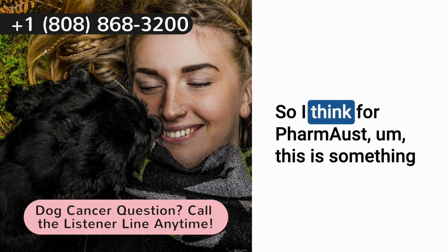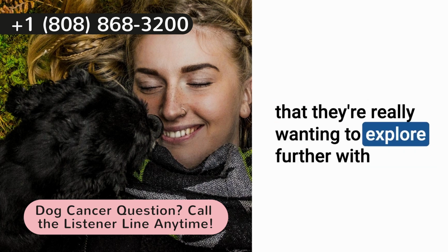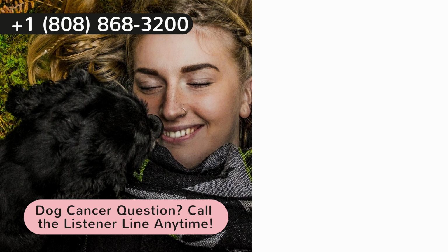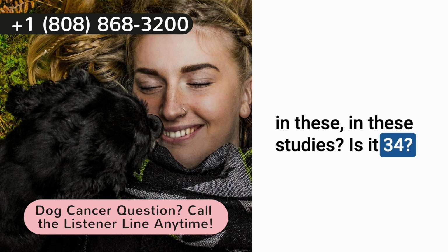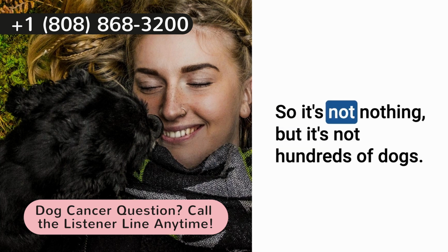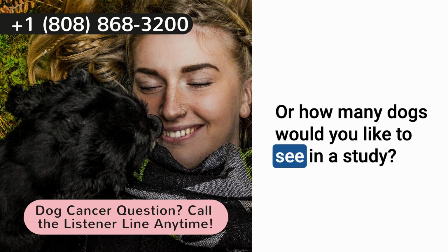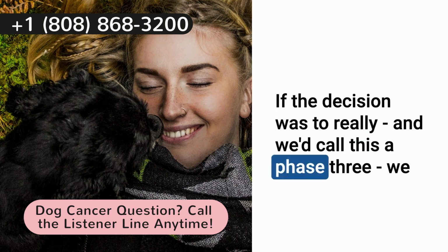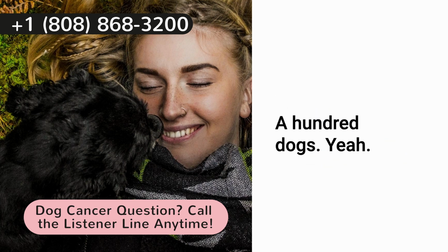So I think for Pharmos, this is something that they're really wanting to explore further with more investment and much bigger studies. Yes, because these smaller, how many dogs are in these studies? You said 34? 34 at this stage. So it's not nothing, but it's not hundreds of dogs. How many dogs would you like to see in a study? If the decision was to really, and we'd call this a phase 3, I'd like to see 100 dogs.